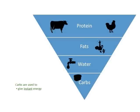And carbs. Carbs are the type of food that provide quick, instant energy. When it gets into the bloodstream, proteins and fats are digested slower and they give like a slow, steady stream, but carbs give that energy right away, which sometimes is needed.